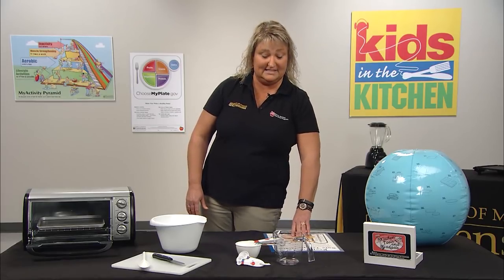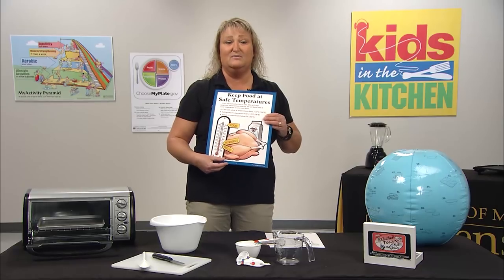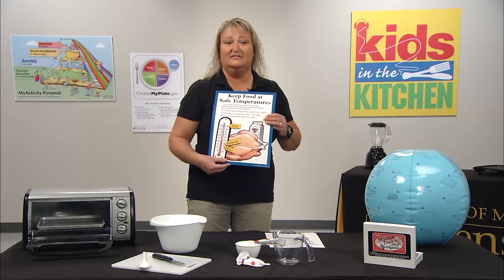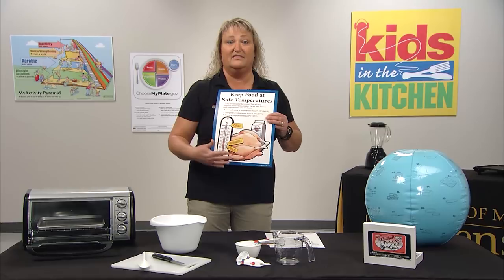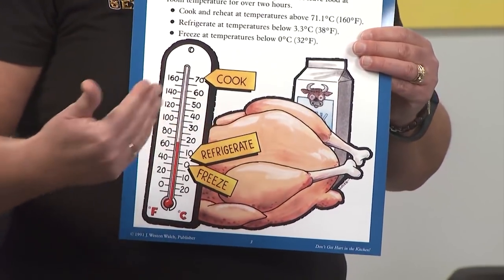Keeping in mind these things, there is a poster that talks about keeping the food safe, cooking methods, and how you know when something is done. The color when something's done is not what you want to base it off. You want to base it off the thermometer temperature. You will go over this with them and what temperatures they want to use.